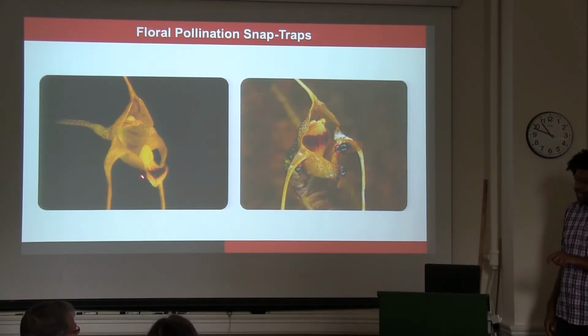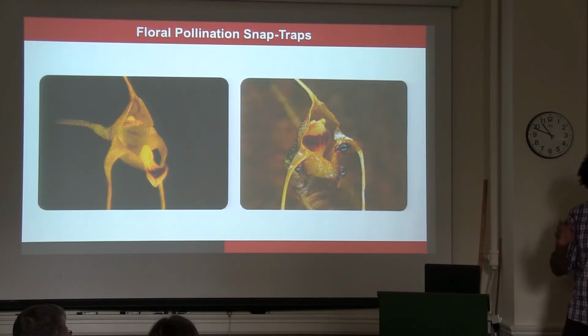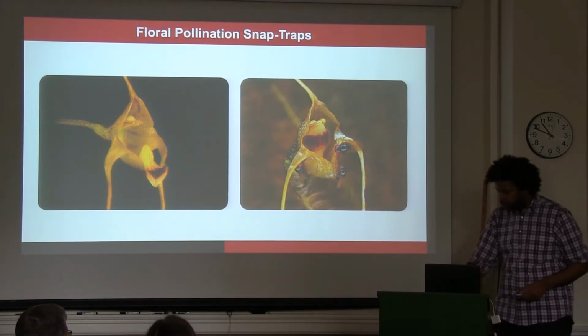But essentially an insect lands on the labellum or lip and then it snaps closed, and then you have the column, the column with the pollinia that would attach to the insect, and then it would presumably go on to the next flower for pollination to occur.